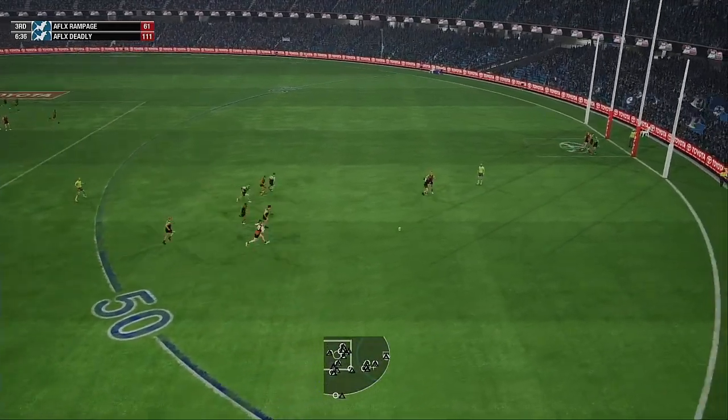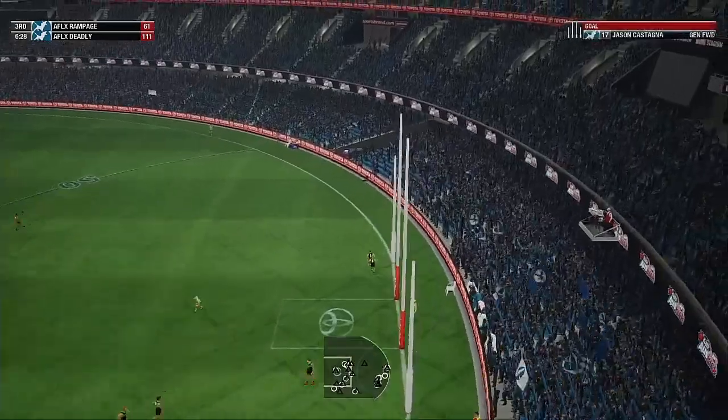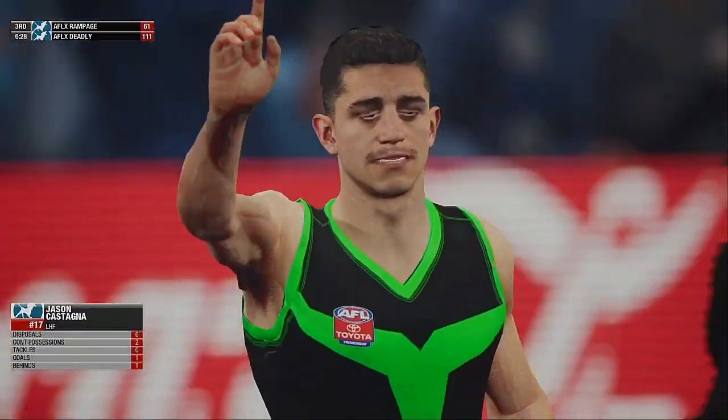Revolt slams it onto the boot. Jones there to mop up. He likes his chances from here. He delivers with a drop punt. Castagna delivers with his first goal. Boy, that's a big goal for the home team. They get around him after that effort.